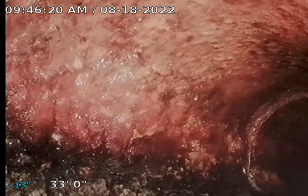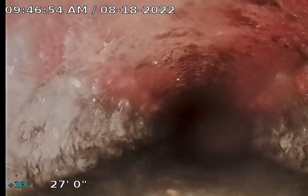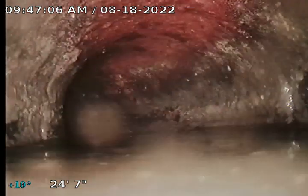Ready to turn. Hung up on something there. I think the bottom is missing there because that is very hard to get past. It's just a turn there. Now we're going back underwater for a little bit.